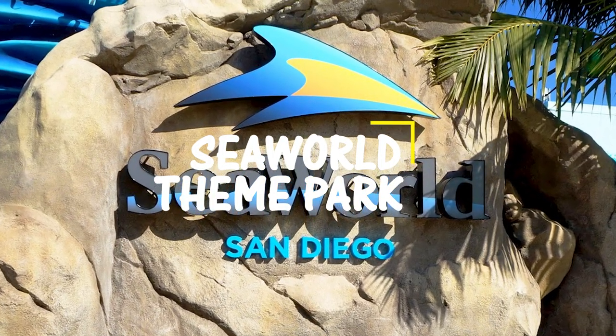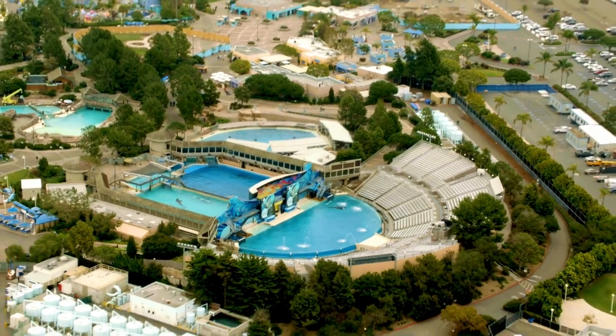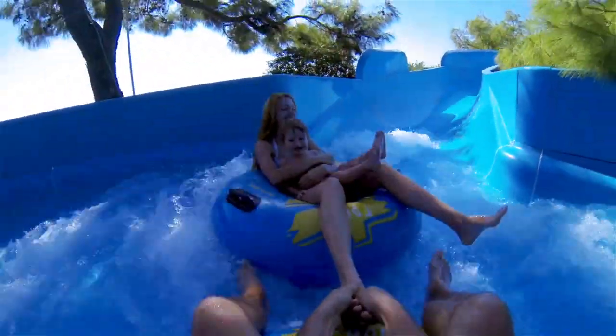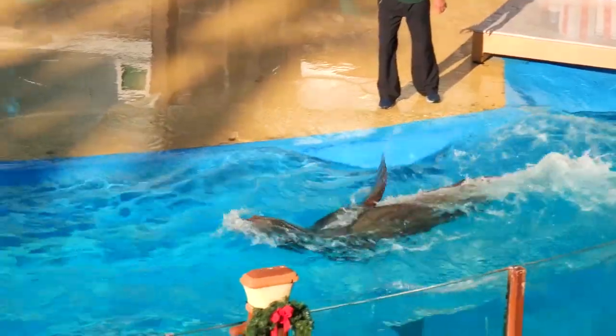SeaWorld is a theme park and a marine zoological park located in San Diego. The park covers an area of 190 acres and features a wide variety of attractions, shows, and exhibits, many of which are focused on marine life.